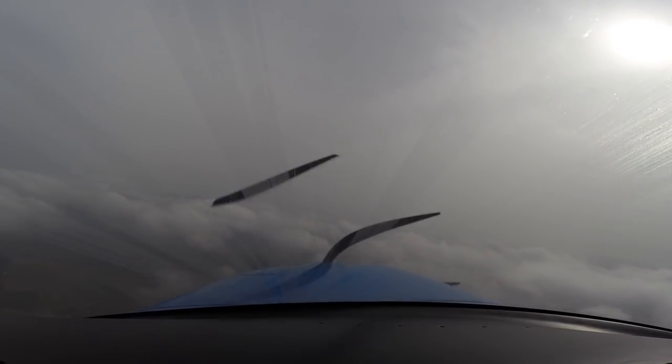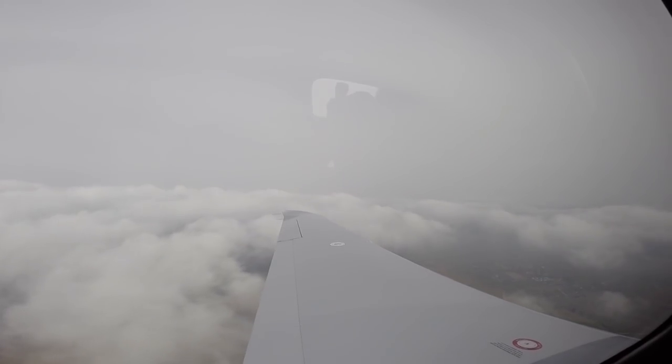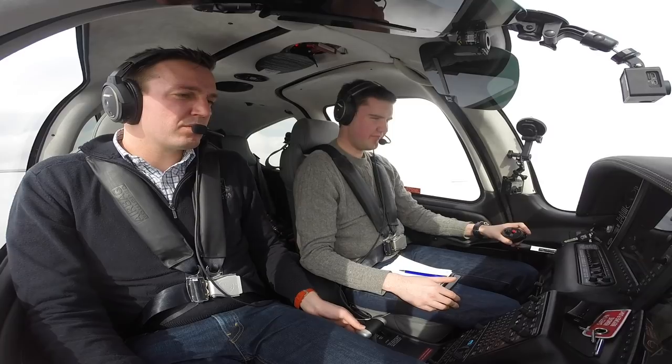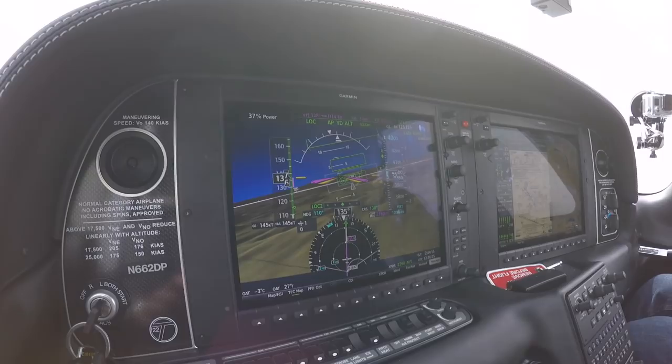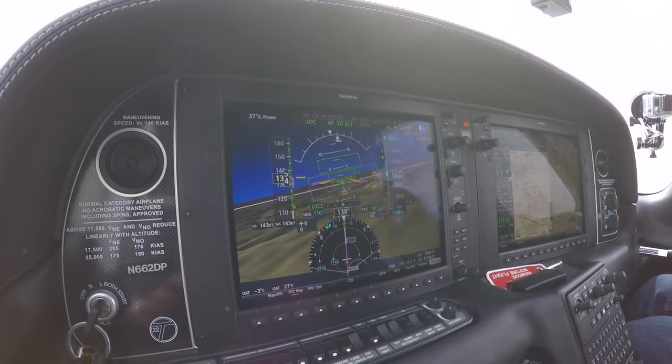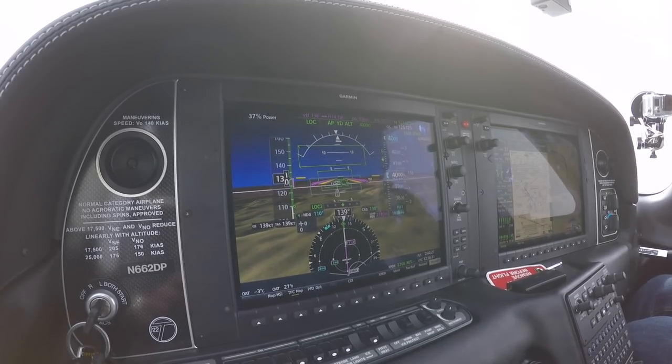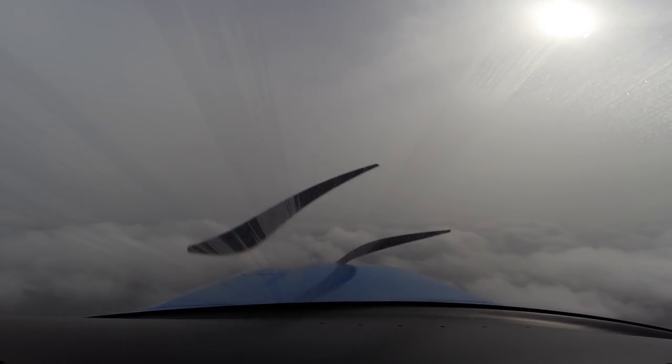Tower, number 2 Delta Papa on the ILS runway 14. November 2 Delta Papa, tower, hello, continue approach, tailwind 320 degrees 6 knots. Continue approach, number 2 Delta Papa. And November 2 Delta Papa, confirm you're number 2, the tailwind is 6 knots. Number 2, and copy the tailwind, number 2 Delta Papa.